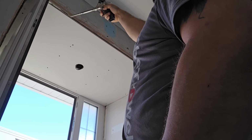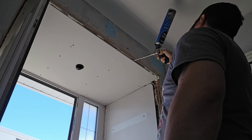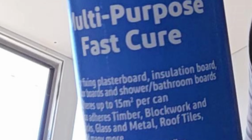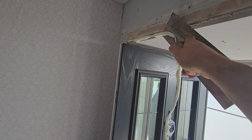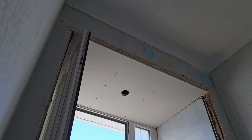There's a concrete lintel at the front, and the joists stop before it. So to stop the plasterboard flapping up and down, I'm using some Insta-stick foam, and this stuff is designed for plasterboard as well. Set in about 10 or 15 minutes, and you can just cut the foam off and neat like that. Now you can use drywall adhesive, but that will take hours to set, and we haven't got hours.